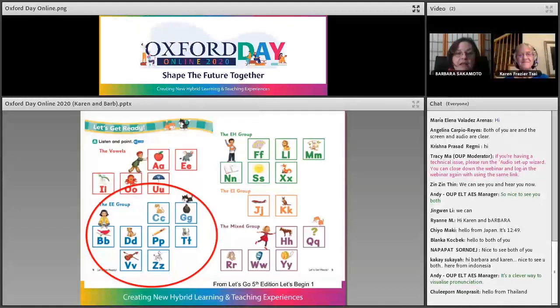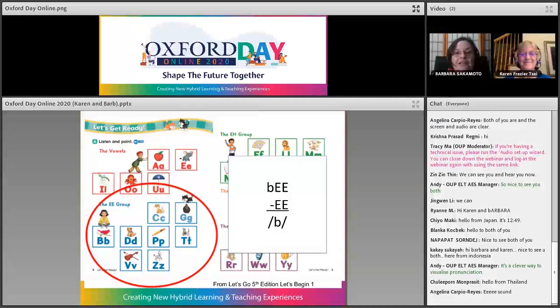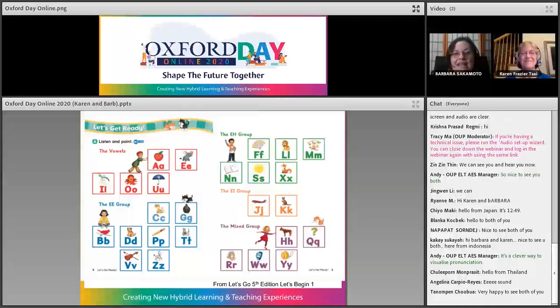So here, if you say the sound of the letters, or the name of the letters, C, G, B, D, P, T, V, and Z, they all have one thing in common. What's the one thing they have in common, Karen? It's the E sound. Yes, so we can use sound subtraction to teach them how to go from the letter name to the letter sound. So B minus E is buh, and D minus E is duh. And we can do the same thing for the other family. So M minus E is mm, and J minus A is juh.